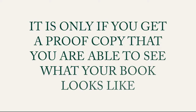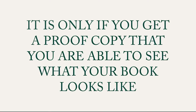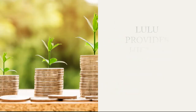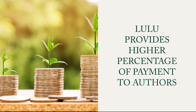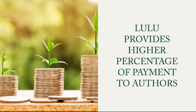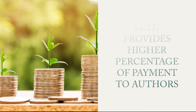However, it does provide you with a proof copy, and that's the only time you are able to see what your book looks like before publishing. But one benefit that Lulu has that Amazon doesn't have is that they pay higher percentages to authors. So if you are concerned about payment, then Lulu may be the right choice for you.